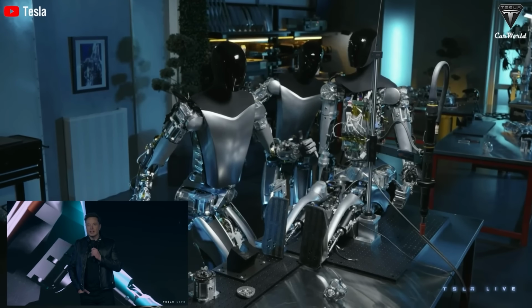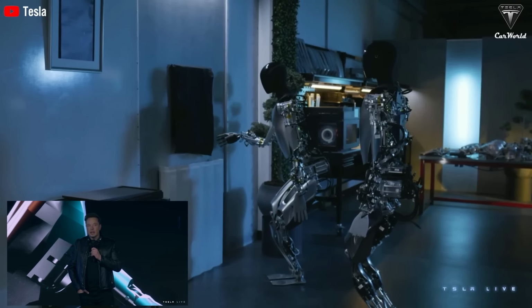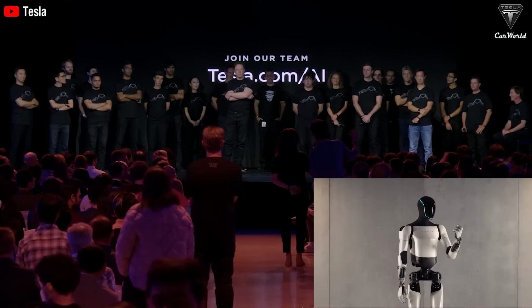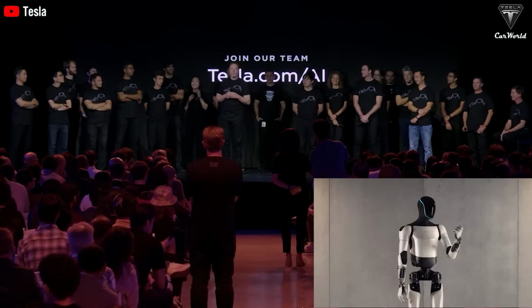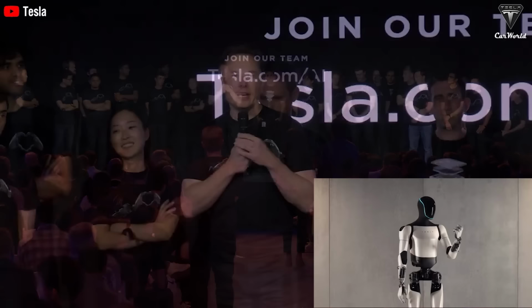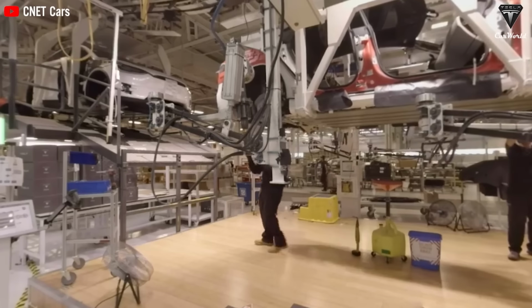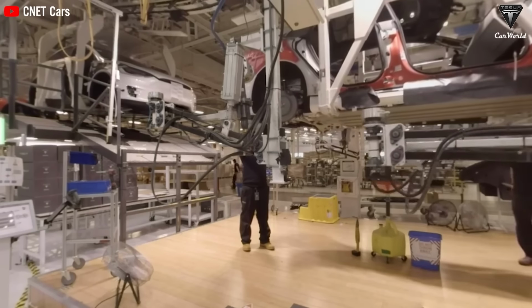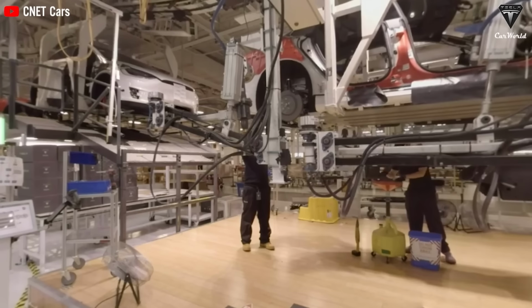Moreover, Tesla Optimus incorporates cutting-edge AI algorithms for hazard prediction and avoidance. By analyzing data from its sensors and leveraging AI capabilities, Optimus can anticipate potential safety risks and take proactive measures to mitigate them. This predictive capability significantly reduces the likelihood of accidents and ensures a safer working environment for humans.